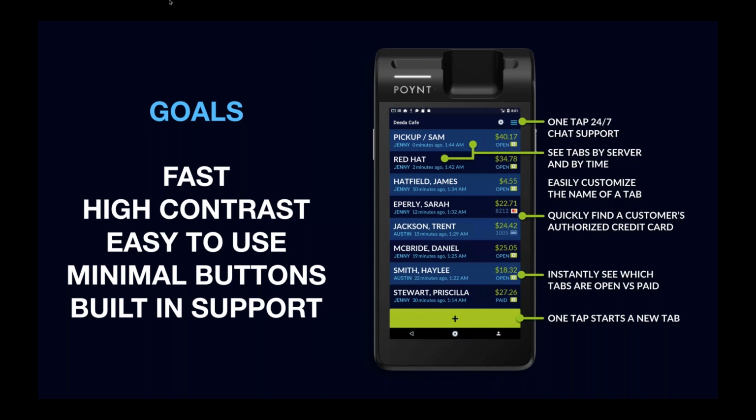But at a glance, you can see how many minutes the customer has been in the establishment since they started. You can see how they're paying. Do they have cash? The cash symbol that you see on the right just means that they're ordering food or items from you and there's no authorization done. The second you do an authorization, it'll switch over to showing the last 4 digits and the type of credit card that was used to make that authorization.